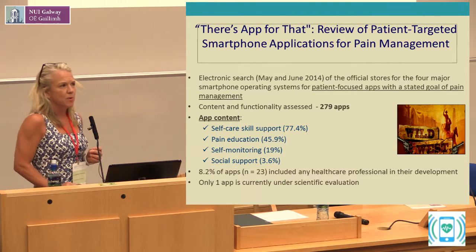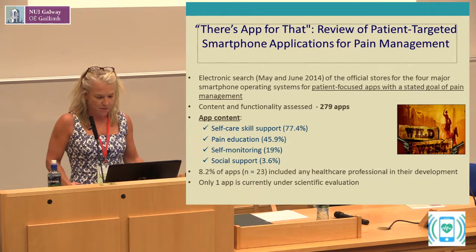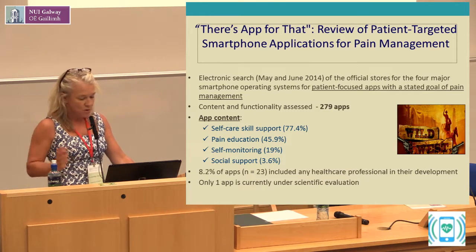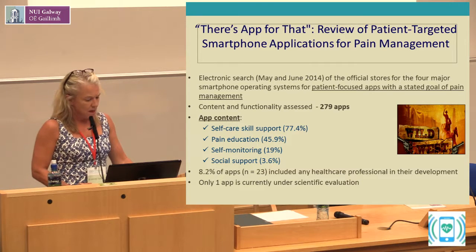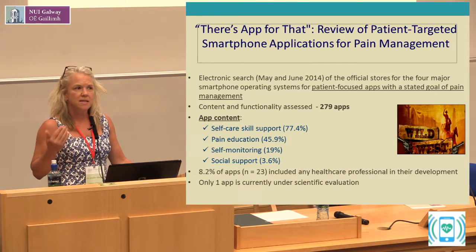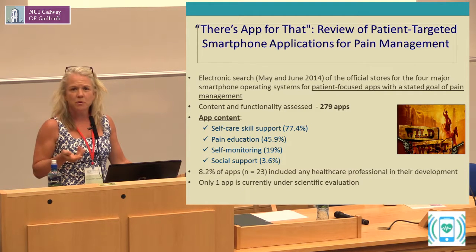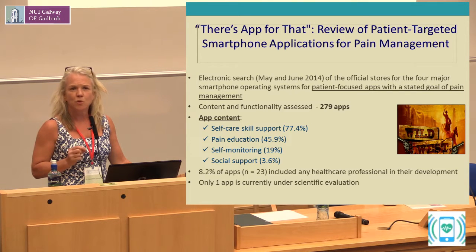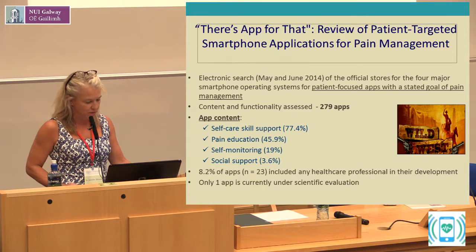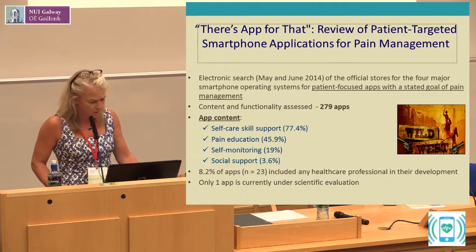So what we did about 3 years ago is we did a scoping review of all the mobile pain apps that were in the stores at that time. At that time, there were just under 300. Probably most of them provided some self-care advice in terms of support of pain management. About 50% provided education about pain. It's interesting, though, that only about 20% of them actually provided technologies to track or monitor pain over time, and very few provided any sort of source of social support.